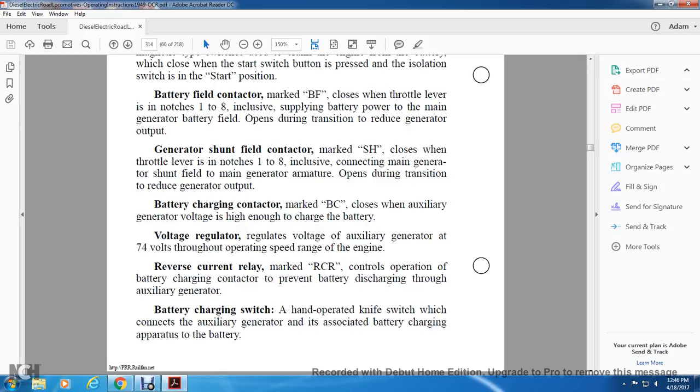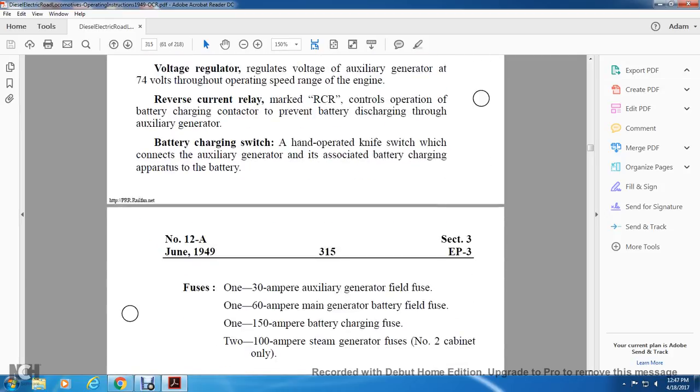Battery switch, charging switch: a hand-operated knife switch which connects the auxiliary generator and associated battery charging apparatus to the battery. Fuses: 1 30 ampere auxiliary generator field fuse, 1 60 ampere main generator battery field fuse, 1 150 ampere battery charging fuse, 2 100 ampere steam generator fuses, number 2 cabinet only.